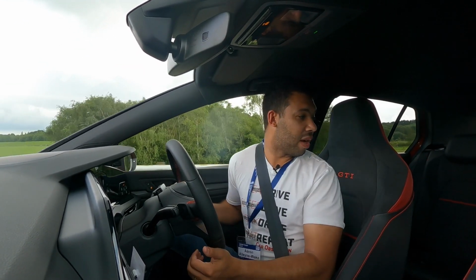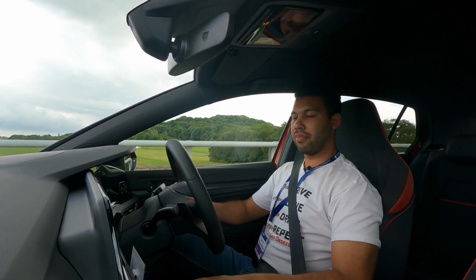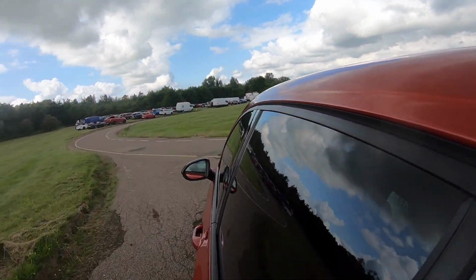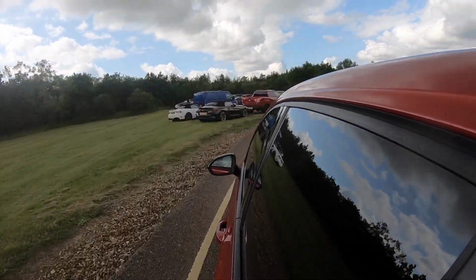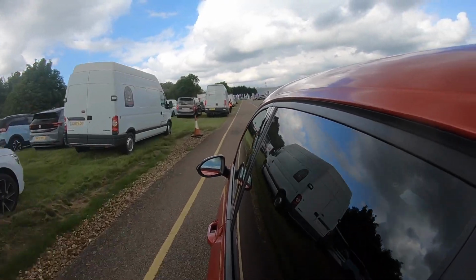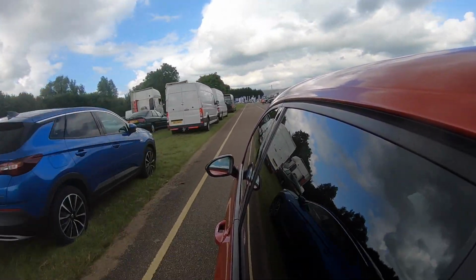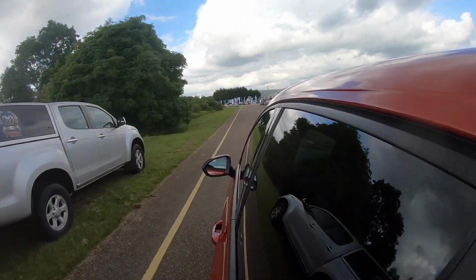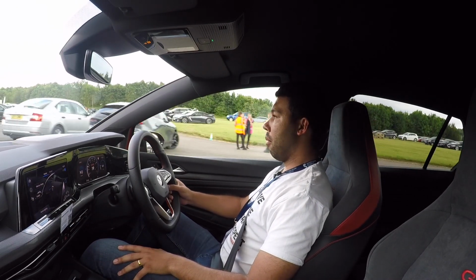Oh, lovely seats as well. They are really nice. Got the GTI stitching on them. A very well-rounded car, but what else would you expect from a Golf GTI? Volkswagen themselves, I'm sure, have referred to it as their everyday supercar. One would argue that's the Audi RS6, but hey, if you're not quite at that budget, then this is definitely worth looking at. I've really enjoyed my time in this.